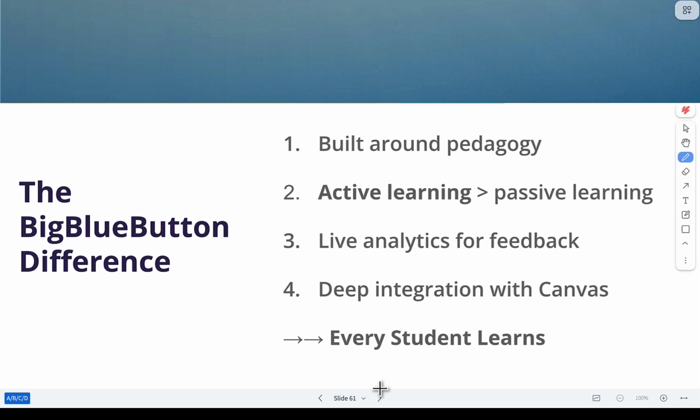So in summary, the difference is this. BigBlueButton with Canvas is built around pedagogy. The goal of the virtual classroom is not to meet, it is to learn. You do that by having a platform that provides built-in tools for active learning, which is way more effective than passive learning. Those tools generate analytics so the instructor can give feedback to students when it matters most in the moment. And then with a deep integration, you multiply those together, and the result is you can ensure that every student learns.